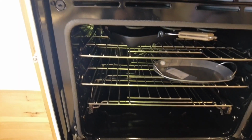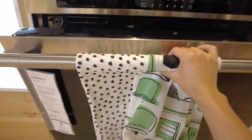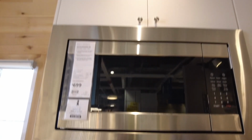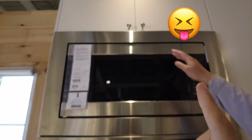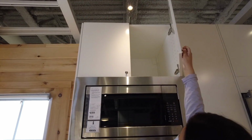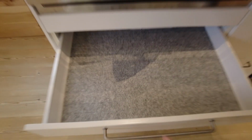So this is a pretty big oven and microwave. There's no way that I can ever reach that. We need a stepping stool, which I have anyway. Oh, this is cool. This is probably to store stuff for the ovens.